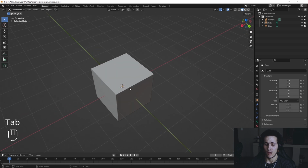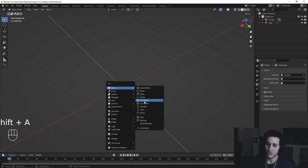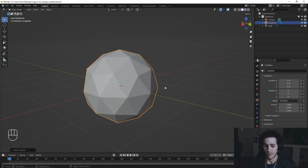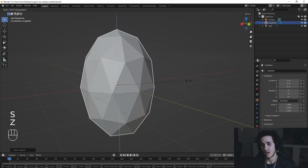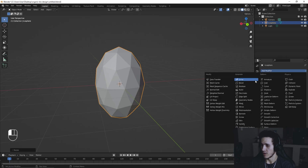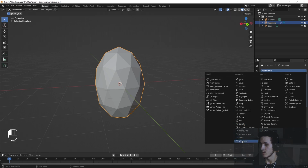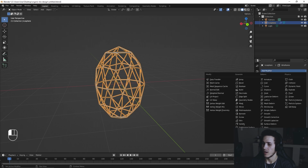So let us do this quick and easy, guys. Let's jump in. The first object we're going to put in is an icosphere, and all you're going to do is scale this up a little bit. We're going to throw a few modifiers on here. The first one you want to throw in is the decimate modifier. Then you want to throw on wireframe and a subdivision. Where's the subdivision here? There we go.